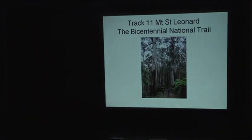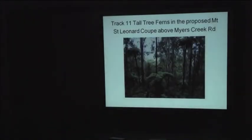Further up, you come to Track 11, which runs across the face of Mount St Leonard through two coops which were proposed by VicForests in the new TRP application. This is Track 11. This photograph shows the kind of forested environment it is, and what a magnificent part of the Bicentennial National Trail it is. It would be a catastrophe if that was logged.